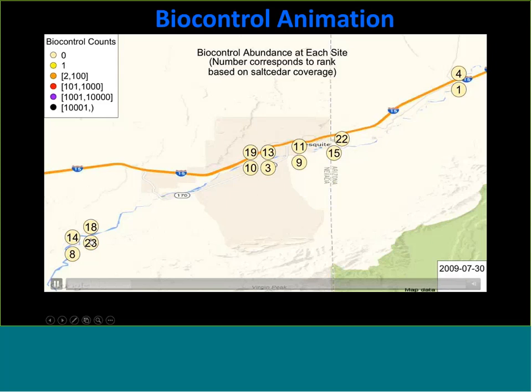All of the sites have these numbers. And what the numbers indicate is the proportion of Tamarix cover. So the really high numbers, like 24 and 23, those have a high amount of Tamarix or salt cedar cover. The low numbers are much more native. And so this gives you a relative abundance. So 2010, beetles are just starting to move into the system.